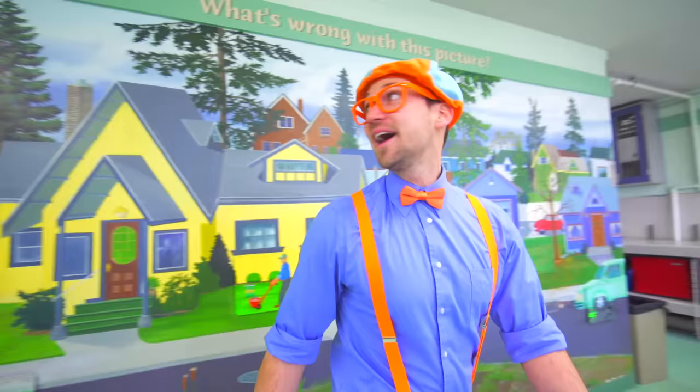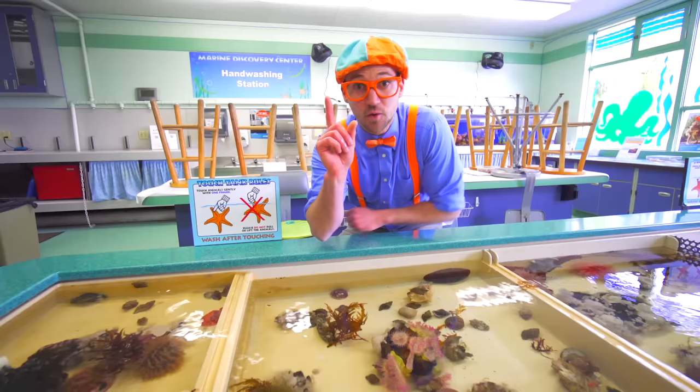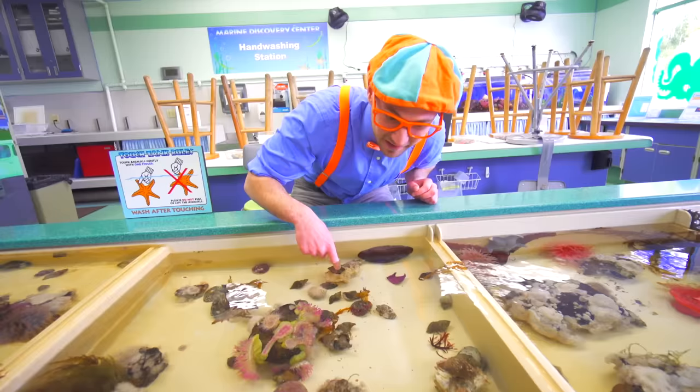Wow! We are in the Marine Discovery Center, and this place has amazing sea creatures, and we can actually touch them. See? You can touch, but with only one finger, okay? Ooh, look at these right here. Ooh, that was scary. That scared me. Ooh, and look, here's a snail. Hello, hi, little guy. And hey, little girl, hello.